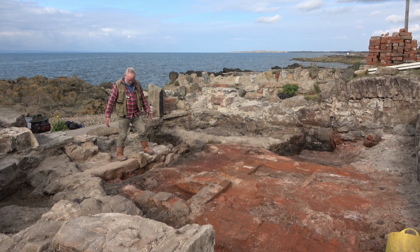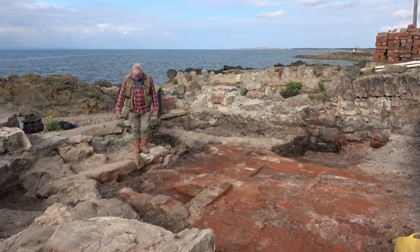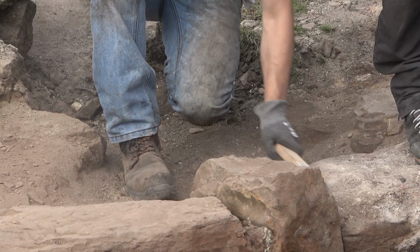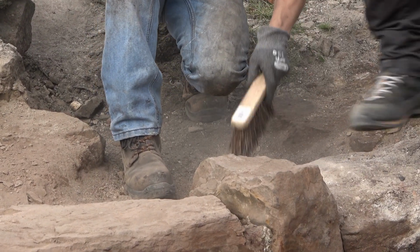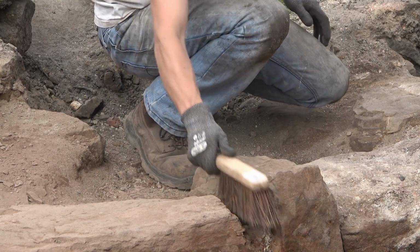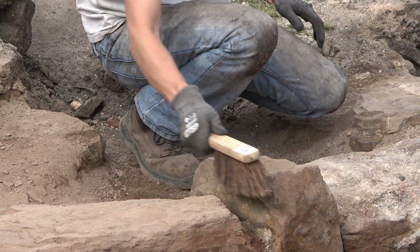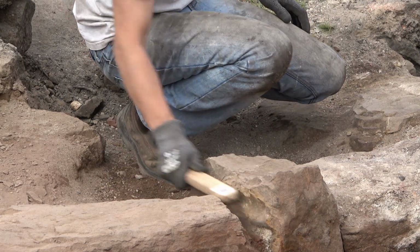Then we have this rather enigmatic large stone structure here, which seems to be in a large cut coming along here and then down there, and then it's been backfilled with lots of rubble. We don't understand how that works yet, or what it relates to, but hopefully tomorrow we will find out.